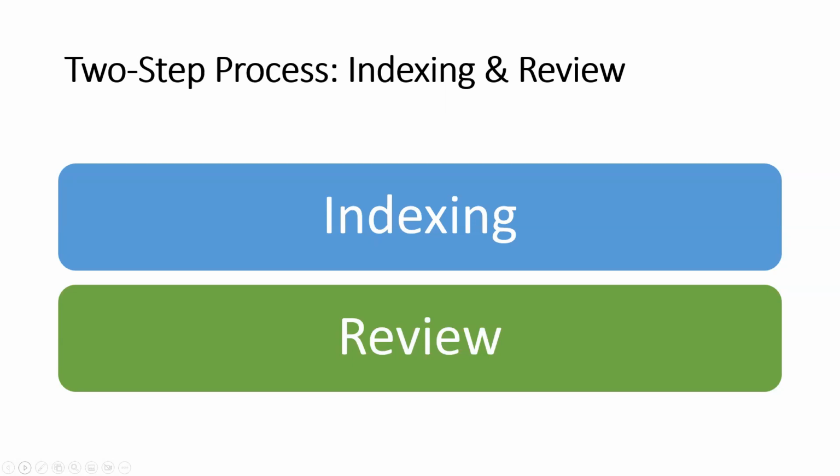The reason we're using a dual step process is to help ensure that we have quality data coming from everyone's efforts. So as you sign up to volunteer and as you participate, you don't have to do both components. It is preferable that we have one person indexing and a second person reviewing. So let's talk about how you can find information or digital newspapers to work on for either of these components.